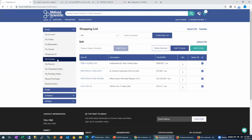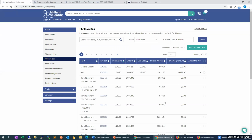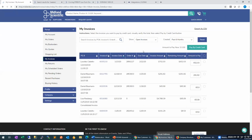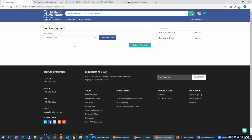There's also some of our customers that want to see all the invoices that they have on Python 1 here on the website. And what we also created, something that was available on B2B Seller, the possibility of paying invoices using credit card. So they can see all the open invoices, select some of them, and select the option to pay by credit card. So they can select one of the credit cards that they have on the system. And if I submit the payment, then this payment is going to be processed on the website, and the information is going to be transferred back to Python 1.